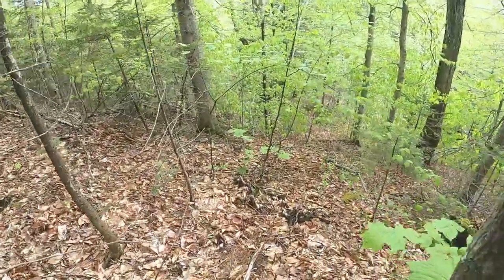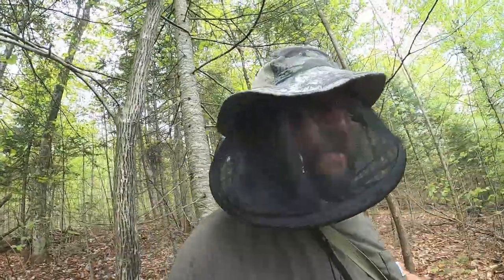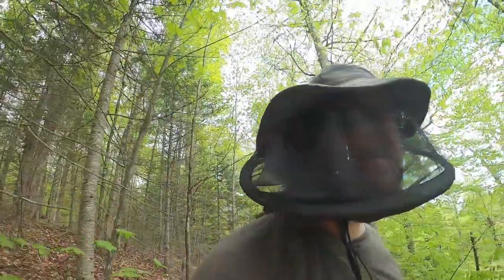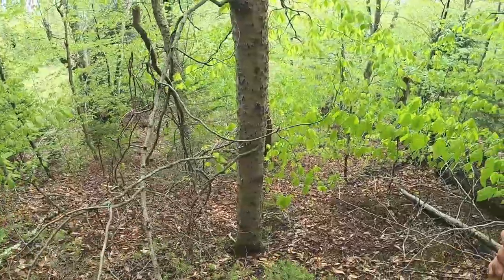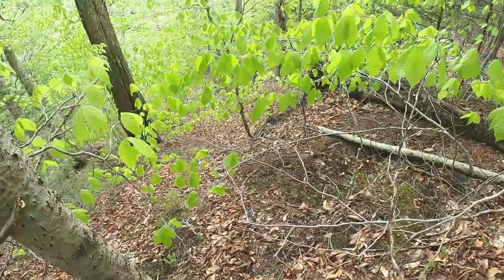I forgot the elevation changes quite a bit, so I'm gonna try to go down there to the road without falling and breaking my ass. So let's see how that goes. Wow, I'm landing over there. I hear my truck running too far away.